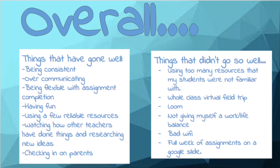One of the other most important things was creating a work-life balance. Now that the students are literally in my home and where it's constant communication because it's virtual, I had to make sure that I made time for myself, because there were students that were completing work late at night or needed help at 9 o'clock when I had been working since 7 in the morning. So really creating a time for myself was important.